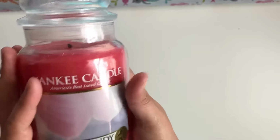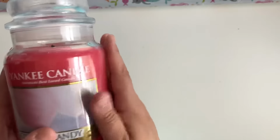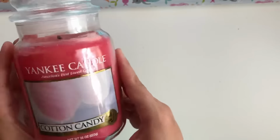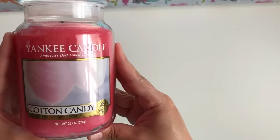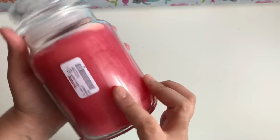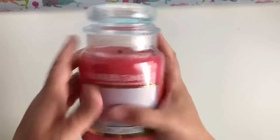I think that the smell consumes so much of the room, and after you sit in a room for a while, you kind of don't smell it anymore. But it definitely has a strong scent, and it's a 22 ounce. It's huge, and for $12, I think it was a great deal. $12.99. So I picked that up.